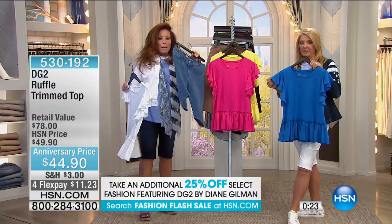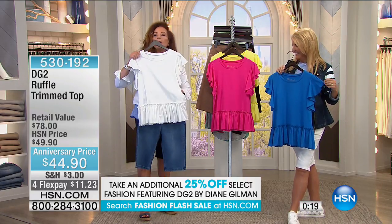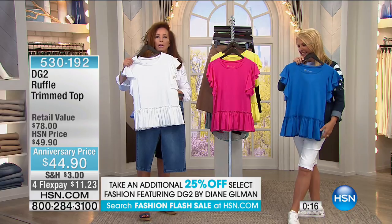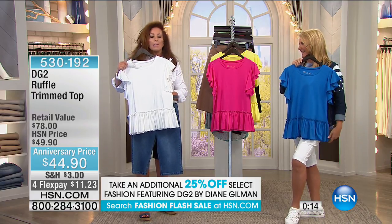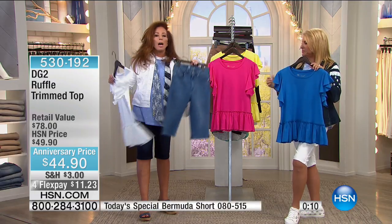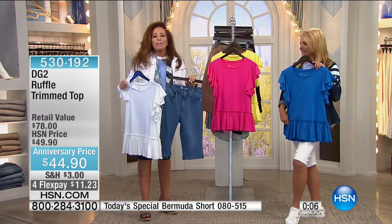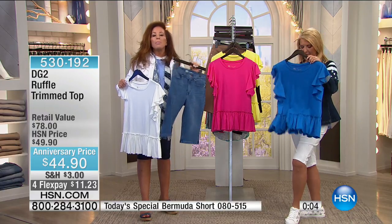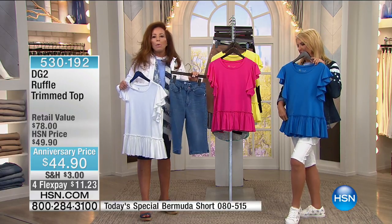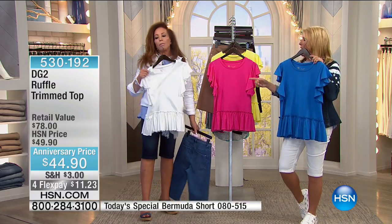Now, because these are such a beautifully cut basic, you can go young and flirty with the top. You can go peasant and boho with the top. You can go crisp and classic with the top and change the mood of your outfit every single day of the week. This Bermuda can have a whole different feel and statement to it.